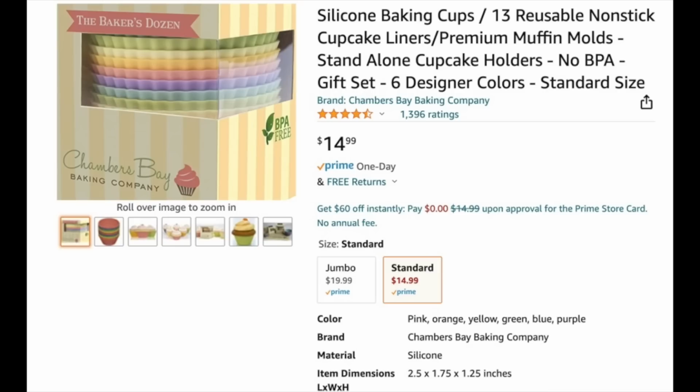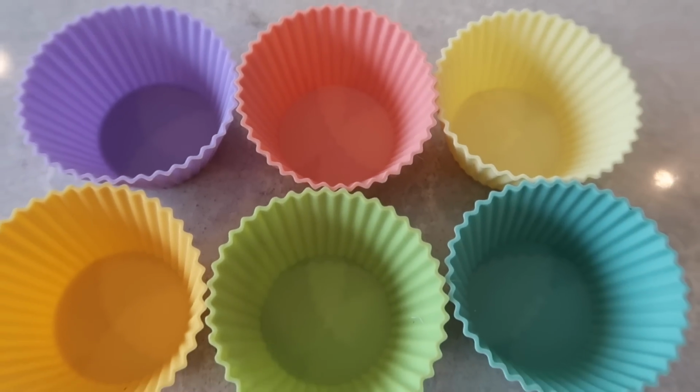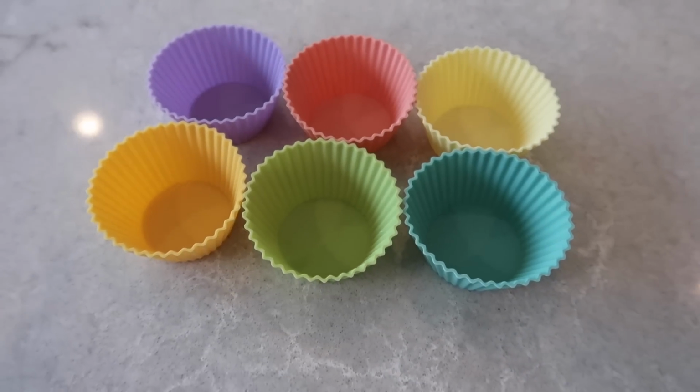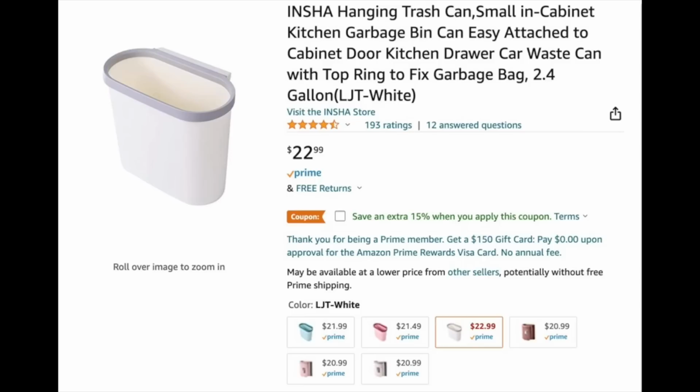So I'm obsessed with these. I've had different variations, but this is my newest one. I like to put these in the kids' lunches in their Bentgo boxes to separate different food items. I've never actually baked with them, or if Evie's just having some raspberries or something, I'll throw them in there for her.